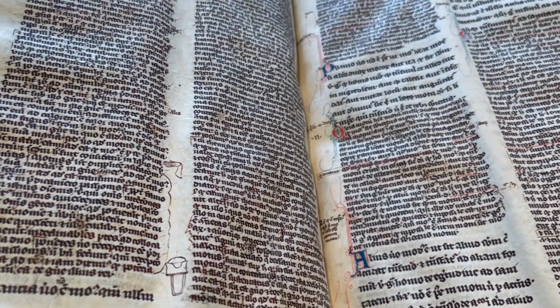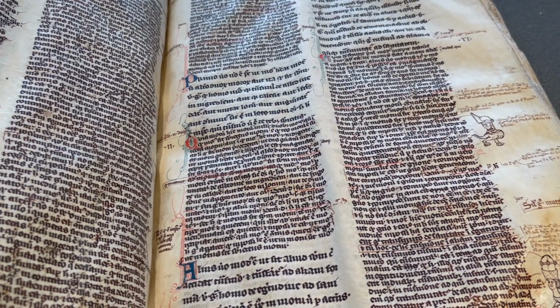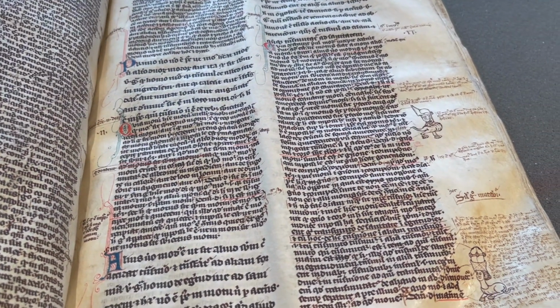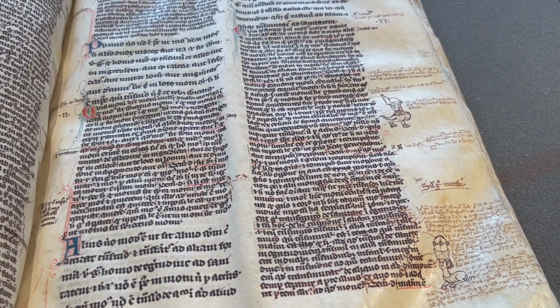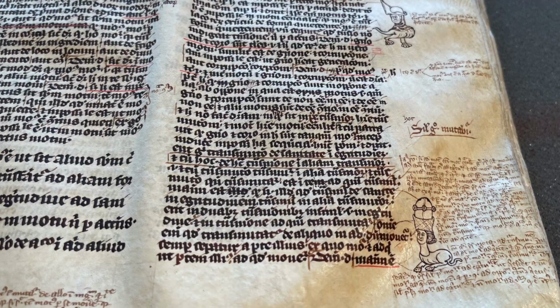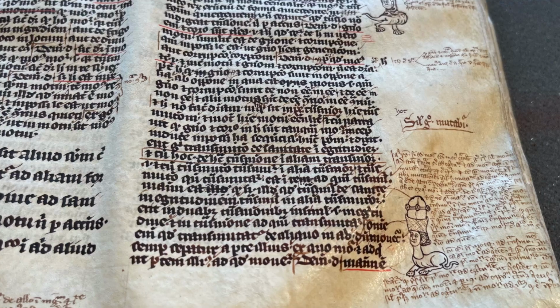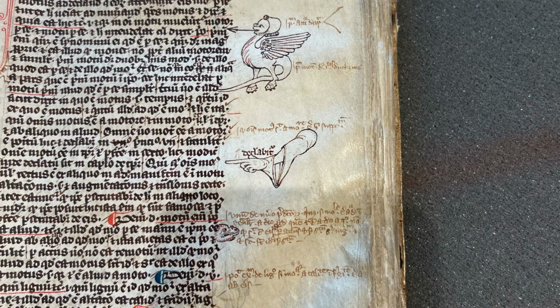Would they all go to Oxford then? The monks generally on the western side of England did, and those on the eastern side went to Cambridge. Ah, east-west divide. Yeah. I love the idea of how much time it probably took to do that. These little drawings, they're really quite detailed.